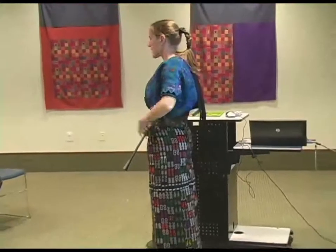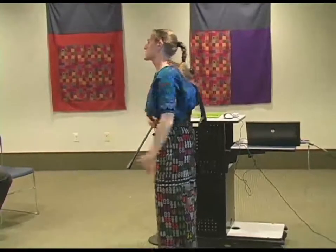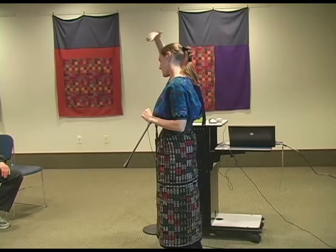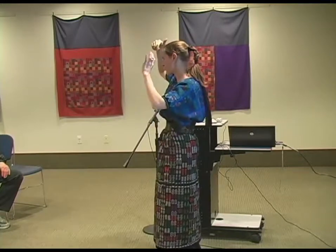Men will wear a woven piece, but it will be a short pants, and I have pictures of that over at the table, so you can look at it later. And then they would have like a collared shirt. The women also, to complete the dress, would have a ribbon wrapped up into their hair. In Santa, it's a rather thick, matronly looking ribbon, and it's actually quite heavy when you put it on.